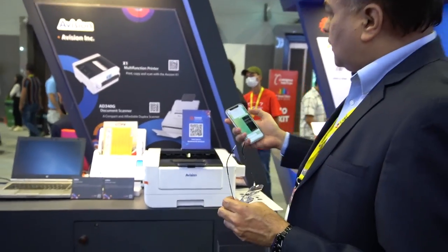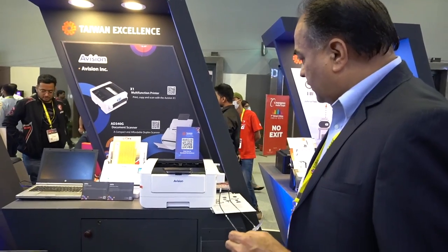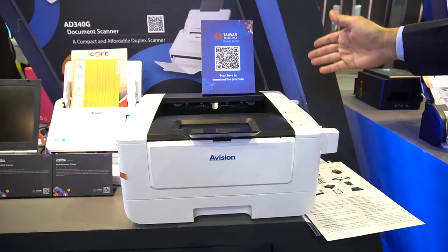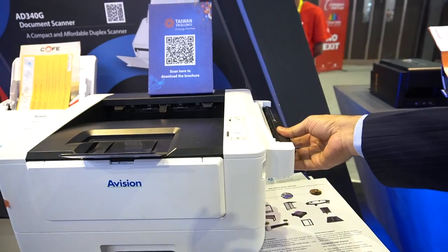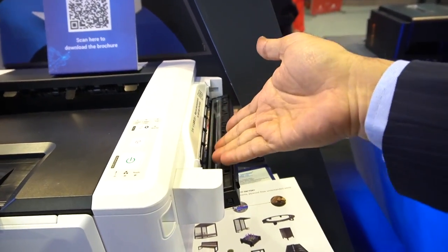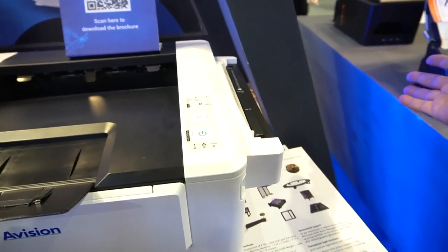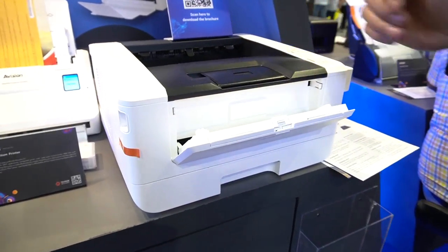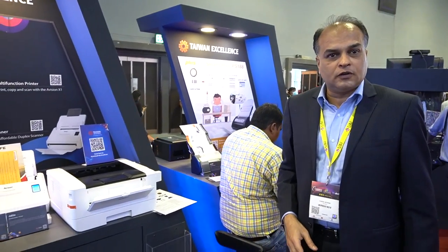So this is basically our new product launch. It can do print, copy, scan. It's a SOHO segment product. The additional thing which we have got here is the easy convenience to scan any kind of document straight away from here, being your ID card, being your normal documents. This is the scanning part, assembly here. So you just need to put the document here and it will scan. Other than that, printing is anyways there. Then ADF scanning can be done from here. So there are multiple ways to manage a small office, home office kind of setup.